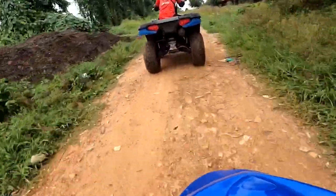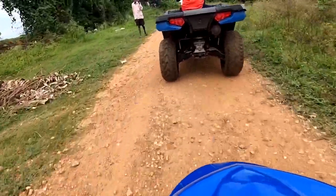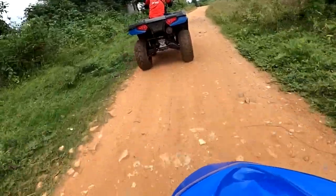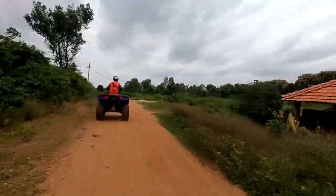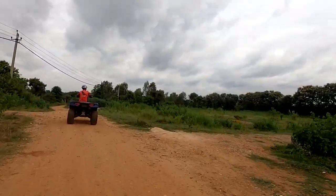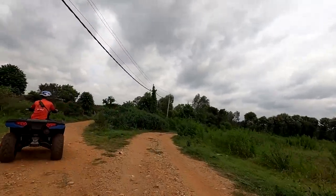It was really a good adventure. See all the greenery on the side. It's a little bit of a drive. I took the 12 km option, and it was quite an adventure. So let's enjoy the drive. Hope you like this.